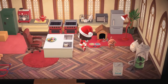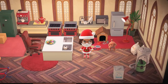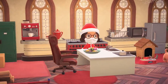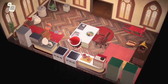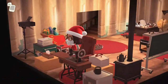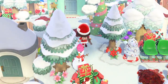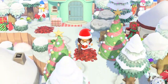And here's a little kitchen. I can move. And I wonder what this is. I'm not sure what that is. But this is his kitchen. And then here's the basement. Seems like his little workshop. And I feel like this is where he's making his plan. And we have seen everything on this island. I'm really glad I got to visit.